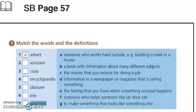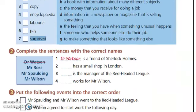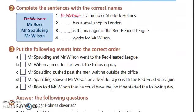Exercise 2. Here, exercise 2, complete the sentences with the correct names. I have Dr. Watson, Mr. Ross, Mrs. Spaulding, and Mr. Wilson. Number 1 is already solved. Dr. Watson is a friend of Sherlock Holmes. 2, has a small shop in London.